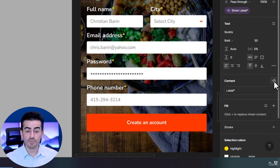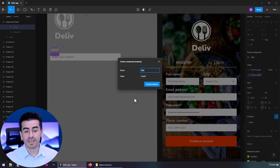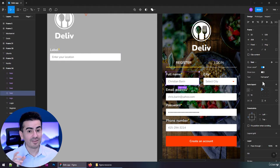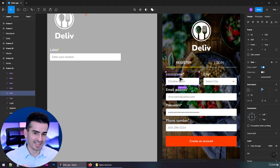So just above it, we have this icon and it says create text property. Click it and you're gonna get a new window. For the name, text is totally fine. And the value is also okay. Now, what does this do? Well, select any field, and on the right side, besides show label, show icon, you're also gonna have this option to change the text right from this place.